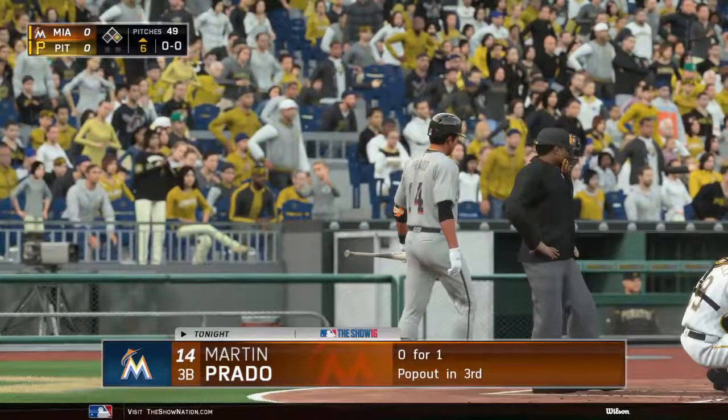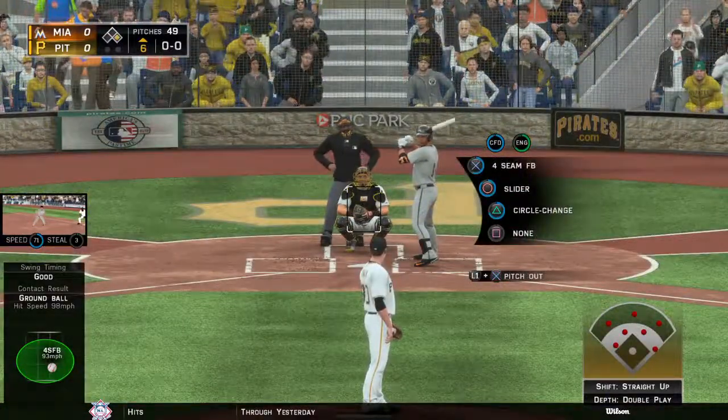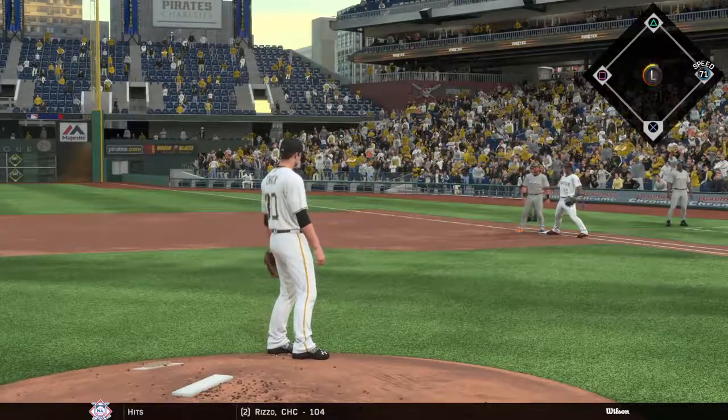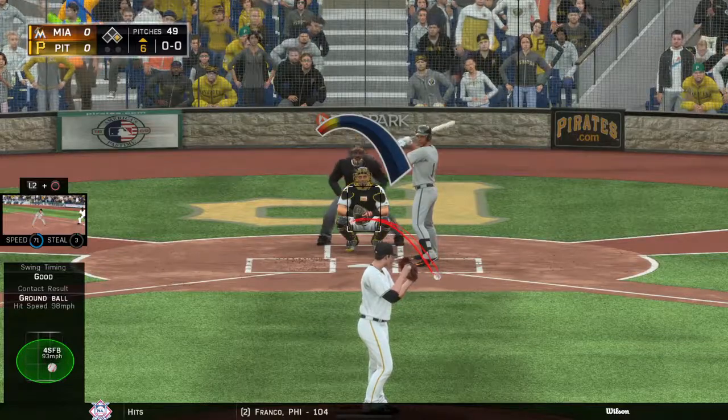Martin Prado will stand in, and Steve, with the no-hitter gone now, he's got to remind himself he's still got work to do out there. Yeah, he sure does. This game is not over by any means. You've got to take any no-hitter thoughts and put those out of your mind and go back to focusing on the task at hand.